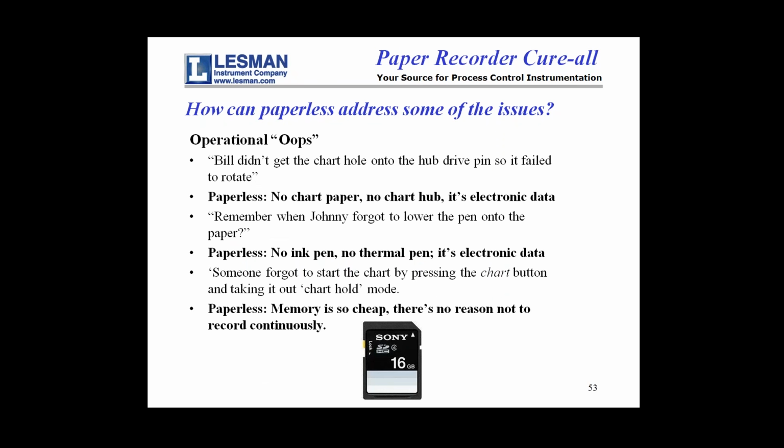The operational oopses. Well, there's no chart hole and chart hub drive pen because it's electronic data. It's just an image and a set of numbers, so you don't have to do that. What about when you didn't lower the pen onto the paper? Again, it's electronic data. There's no chart, no thermal ink, no ink pen.